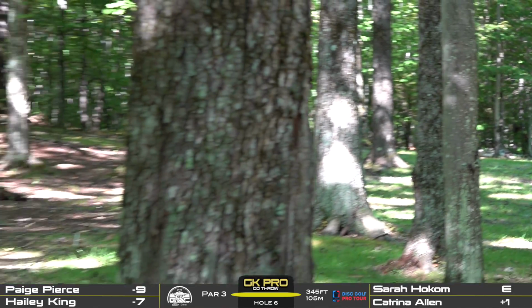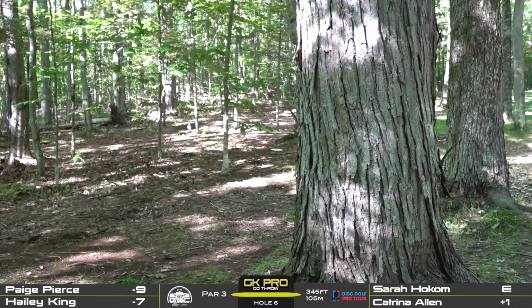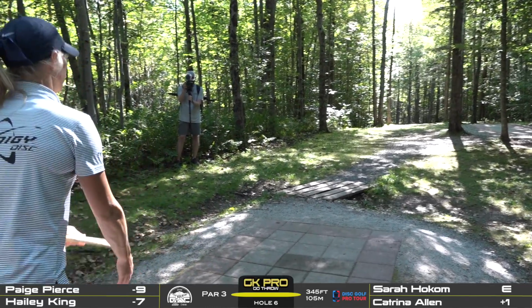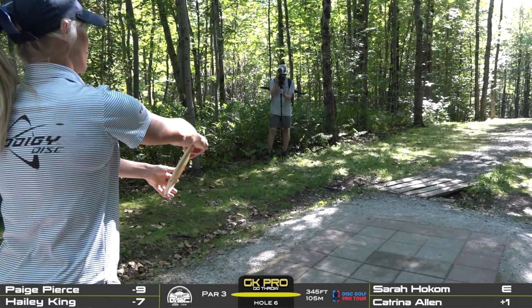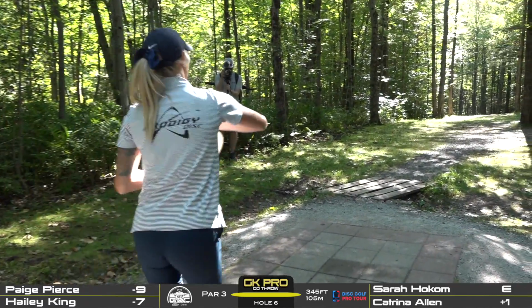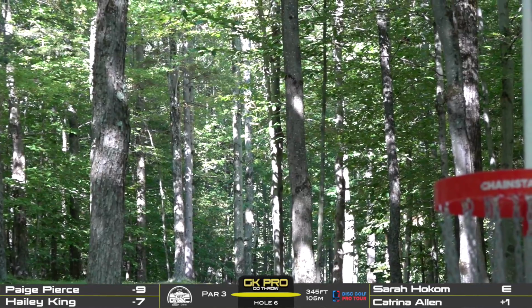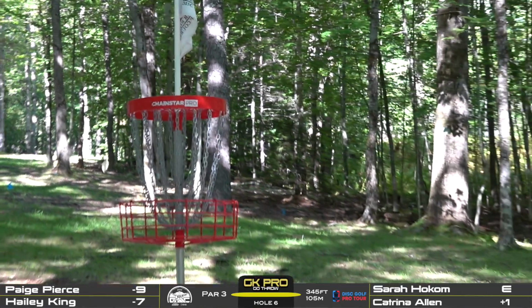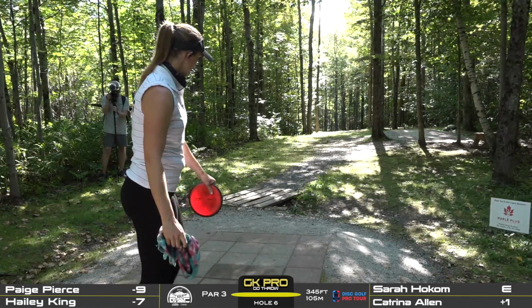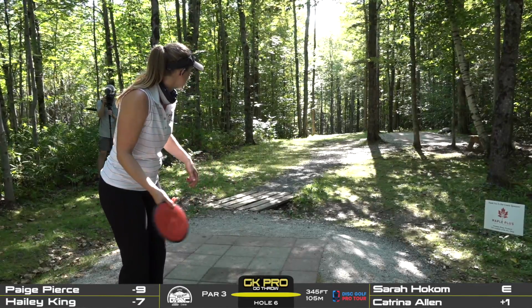And this looks really good. It just has to miss a couple of trees at the end. And yeah, she's inside the circle, just pin high. Cat looking for that to flip up, I'm sure. Just hits that tree. She'll be dropped right around circle 2's edge, it looks like. Maybe just inside.